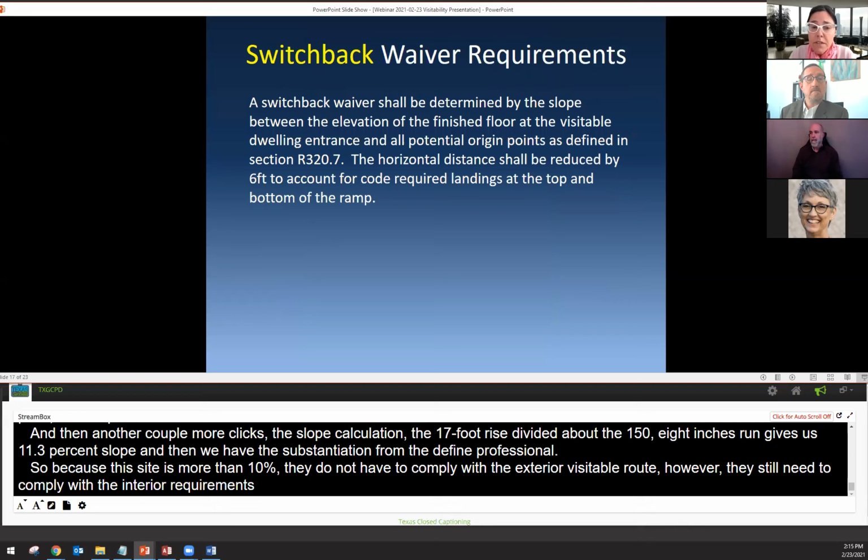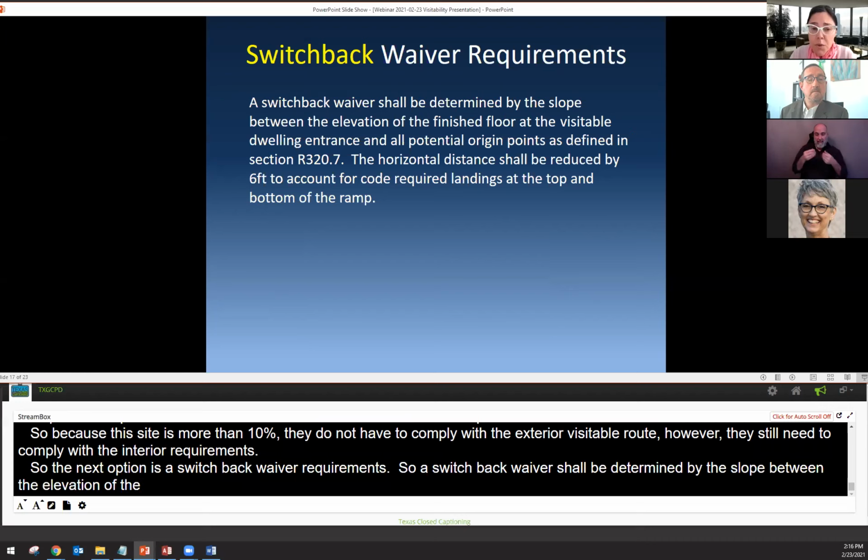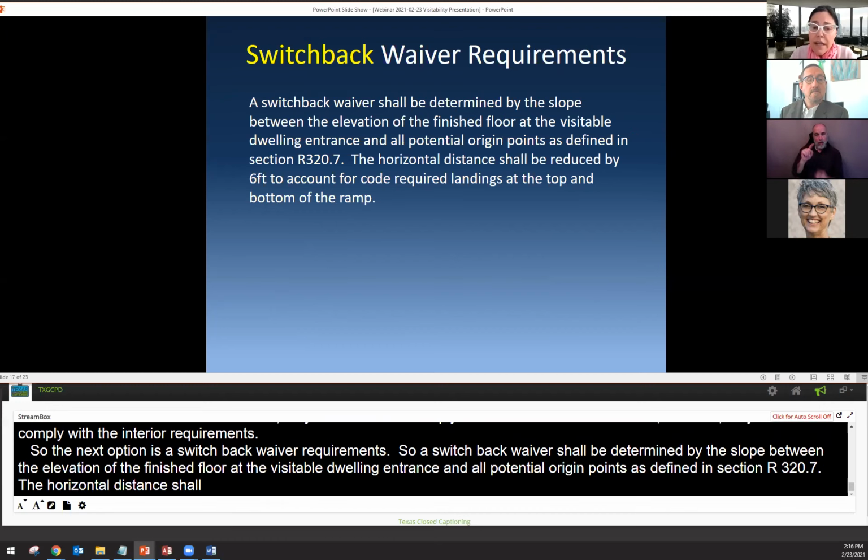So the next option is the switchback waiver requirements. A switchback waiver shall be determined by the slope between the elevation of the finished floor at the visitable dwelling entrance and all potential origin points as defined in section R320.7. The horizontal distance shall be reduced by 6 feet to account for code required landings at the top and bottom of the ramp.